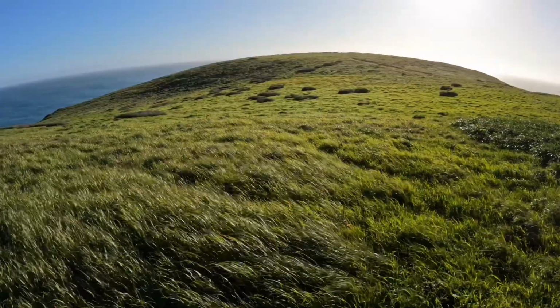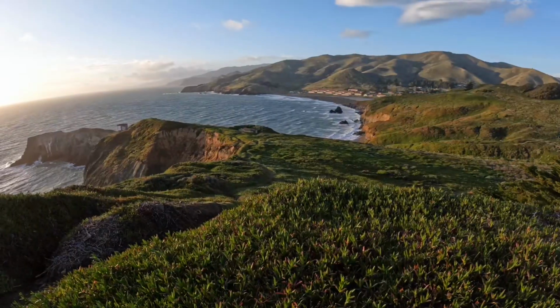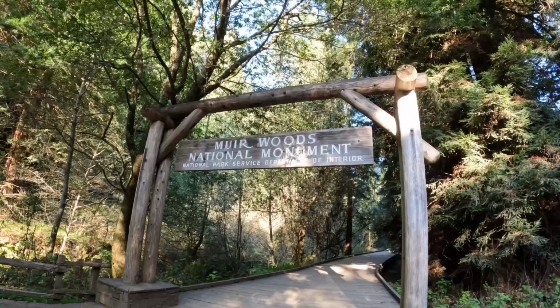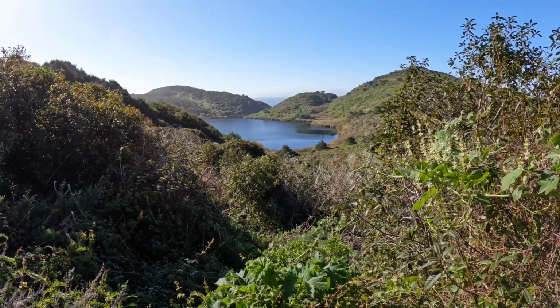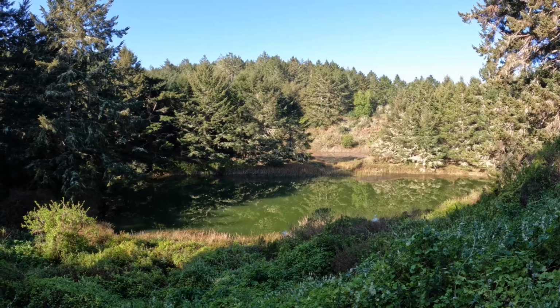is so unbelievably green. We arrived in the afternoon, a little after exploring the Bay Area's most spectacular natural landmarks. Go check out that video if you haven't already. And then we devoted another half day to the southern part of the park to see something truly unique, which I don't want to spoil yet.